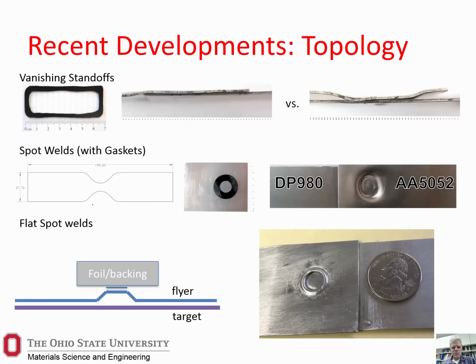The other thing that is useful for commercialization is we're starting to work with the topology. We need some standoff, but we can use a bit of urethane for a standoff. The urethane ends up getting spit out. We end up with a nice traditional spot weld or lap weld instead of this. We can also do spot welds. We use a gasket that goes around this, and again we can join steel to aluminum. The gasket is also included in there.